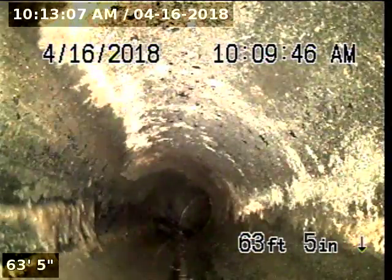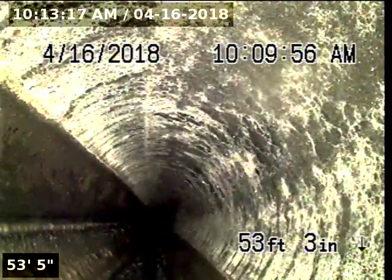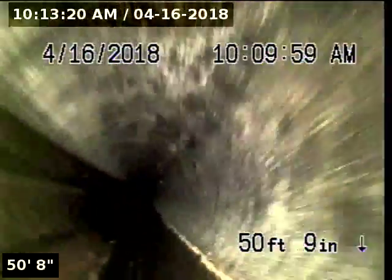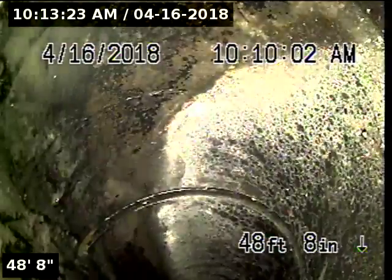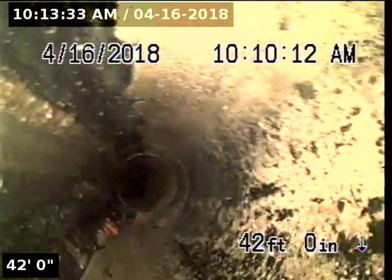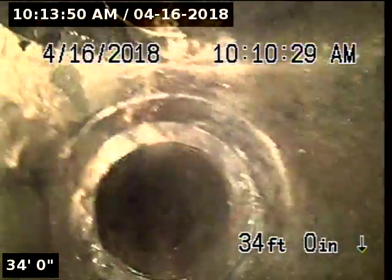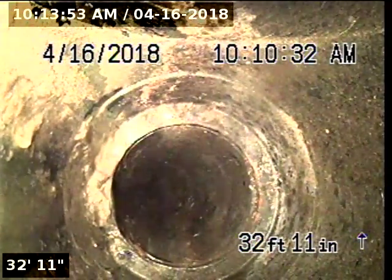So right now we're currently sitting inside of ABS pipe. I believe this is 3-inch at this point. Inside of the 4-inch ABS.